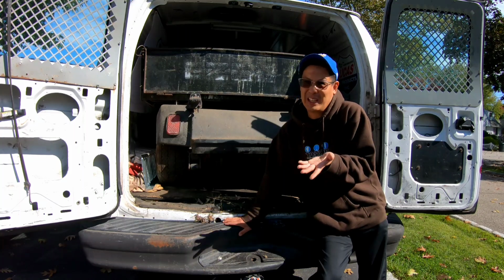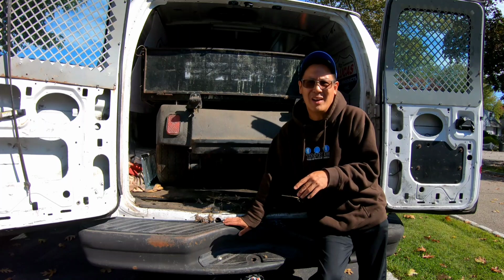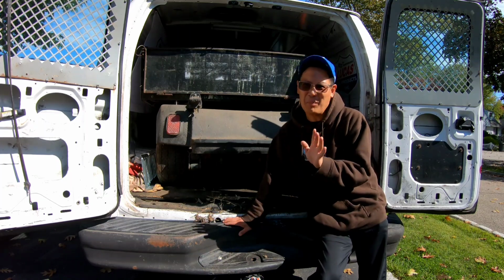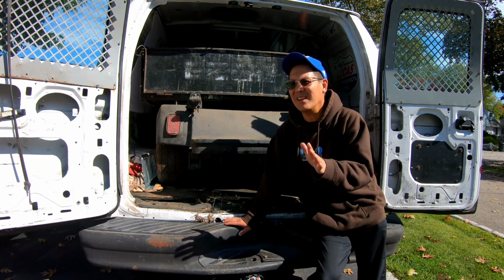There's stuff missing from the engine. I don't even know if there's a key either. I doubt it. But it's definitely missing a carburetor too. So I don't know what I've gotten myself into, but like I said, it's intriguing.